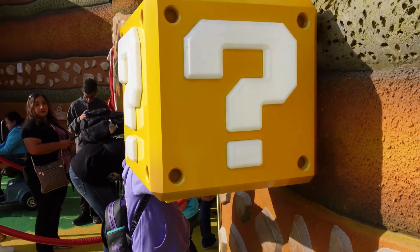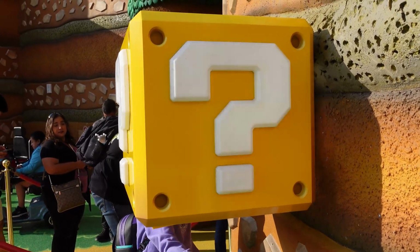There are multiple areas within Super Nintendo World where you can use a power-up band. It's kind of like a little band that helps you collect tokens, connects to the app, and tracks the amount of tokens and your progress over time. There's actually a few areas in here where you could buy one.